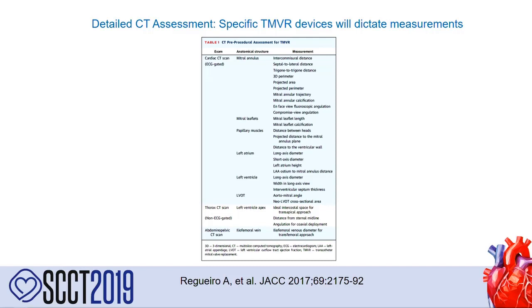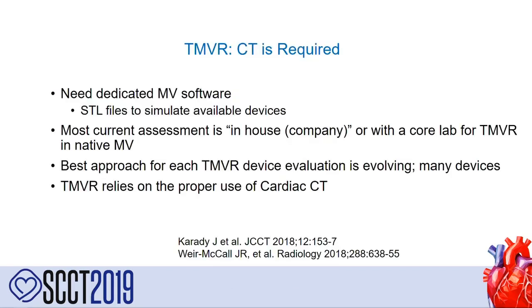Now, what about the CT assessment? There's a million things one can look for, but it's very device dependent. So we're not going to talk about anything in particular, except for the things on the bottom. We've already talked about most on top, where we look at the arterial and the venous access as well.